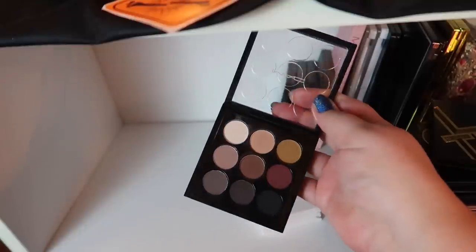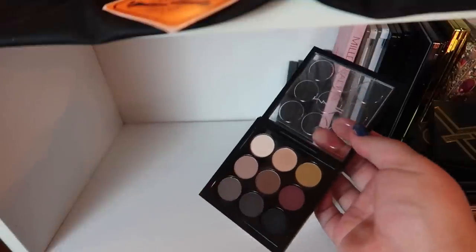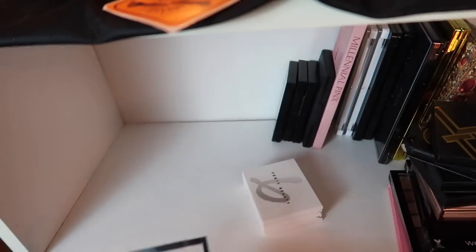You know what? This MAC Semi-Sweet Times 9. I got this because I was like, everyone who uses MAC loves MAC and this and this and this. And honestly, I have to say, it's not that good. Their shadows are not that good. So I think I'm finally gonna declutter this palette.